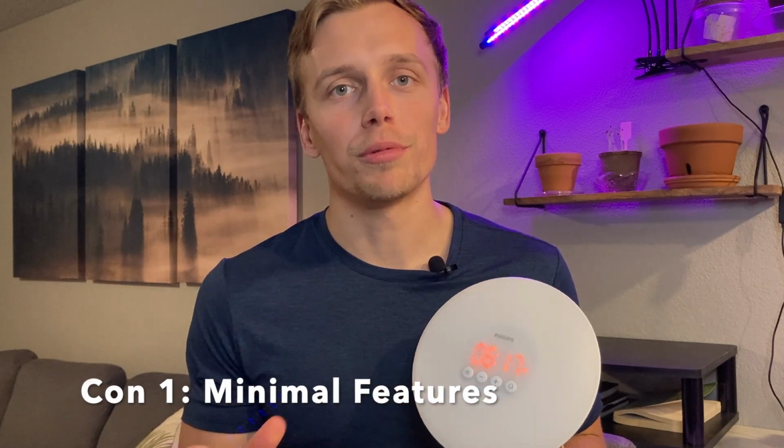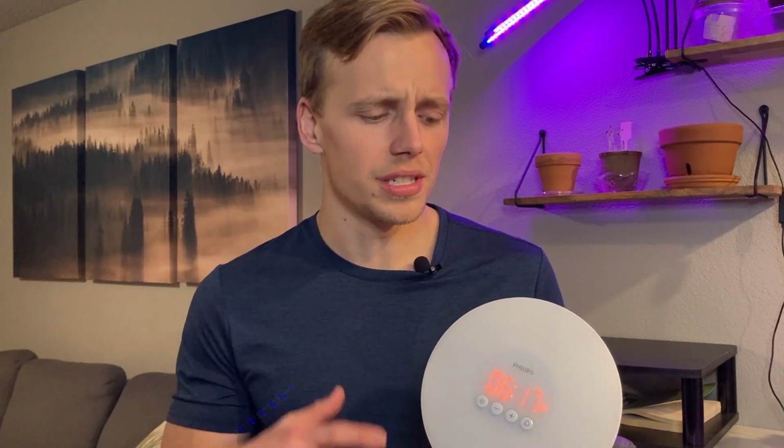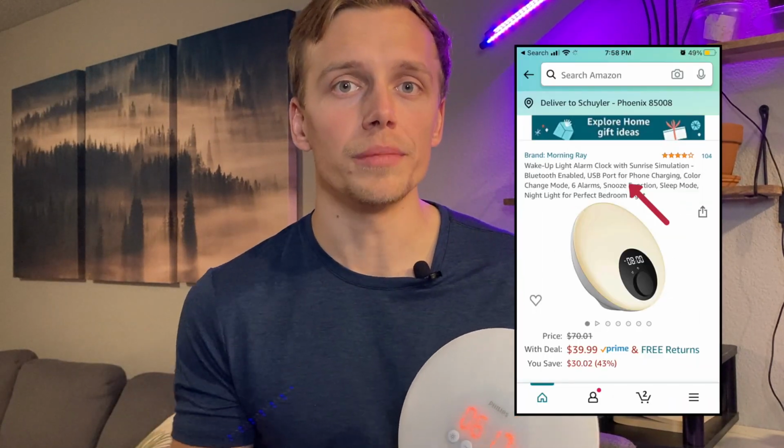Now let's talk cons. So some people may find it a con that there aren't a lot of features. Some of the higher priced items on Philips website and other wake up lights have a lot more features, such as different sounds, such as the radio, plugging into a charger and being able to charge your phone. So this isn't gonna have any of that. This is just gonna be your bare necessity alarm clock that's gonna be pretty simple to operate.